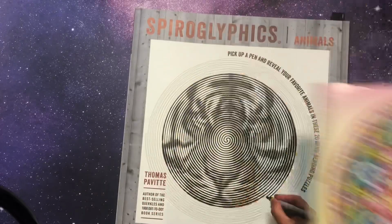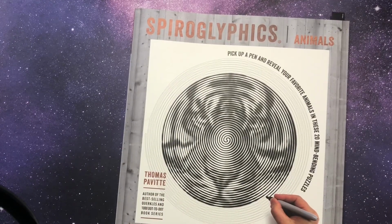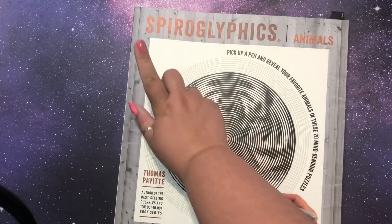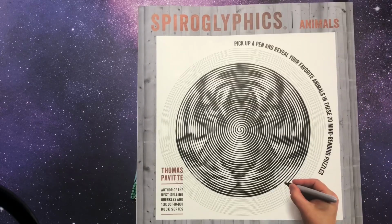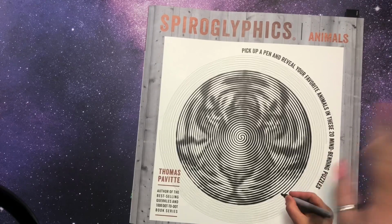Okay, next up, this one. This comes with exciting news. So this is my first Spiroglyphics book, but a friend told me they're coming out in November with Spiroglyphics Disney Villains. I'm so excited. I'm definitely going to be ordering that. It will be a birthday present to myself. My birthday is in November. It comes out November 10th.